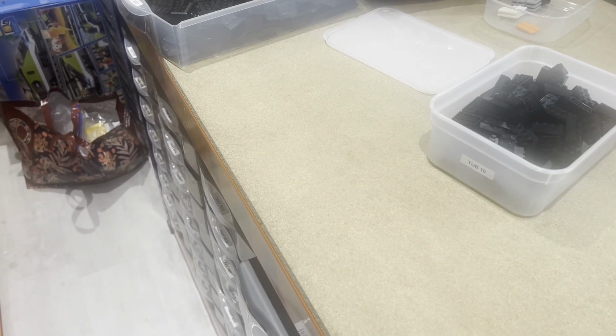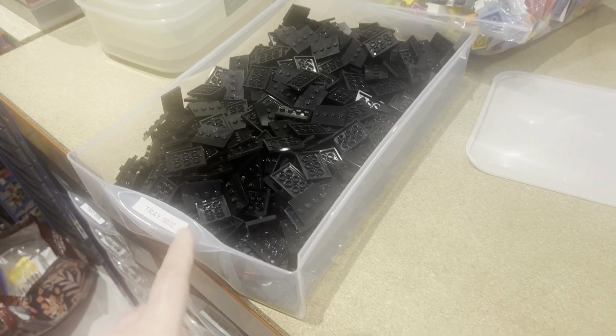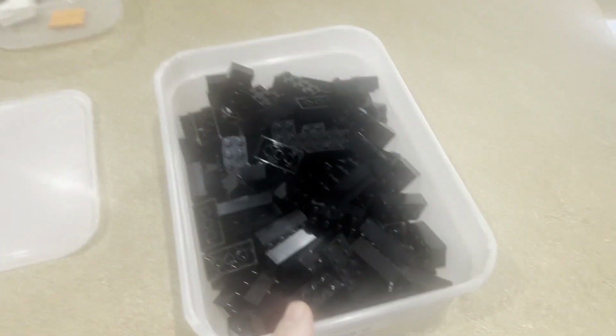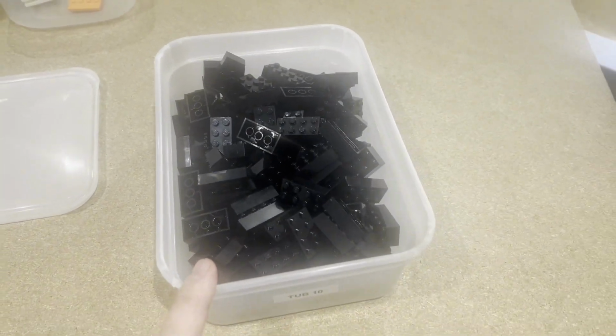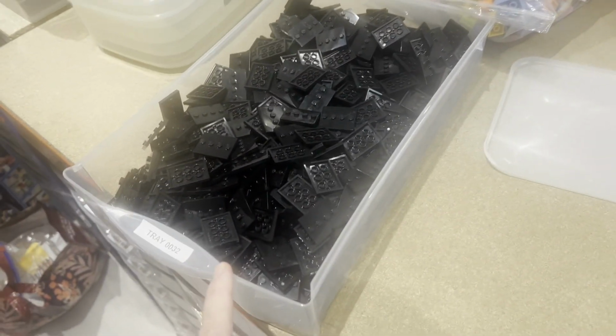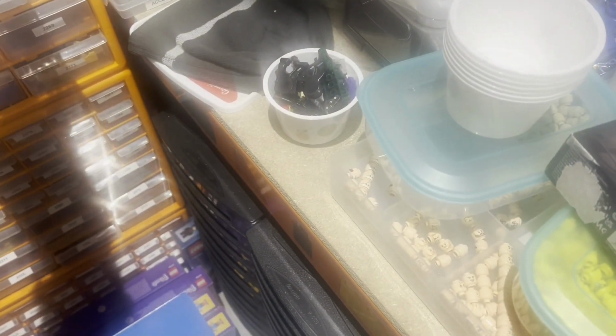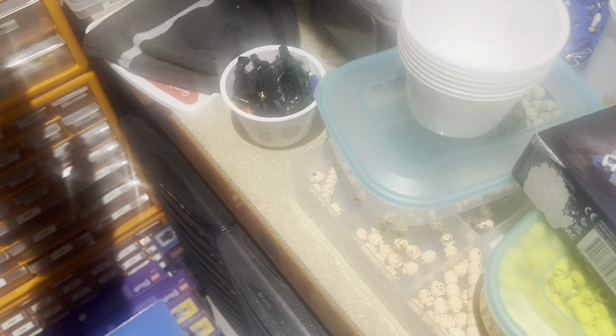Problem solved, at least for now. I've gone through all these, what I call trays, and managed to find tray 32 that had 2x4 new black bricks in, which was not a massive quantity, so they've gone into that tub, and then the minifigure stands have gone into the tray. Problem solved. Those along with the black ones are now all uploaded. The black ones I've actually got the most in the UK in terms of used, so hopefully we might see a couple of big purchases of them.